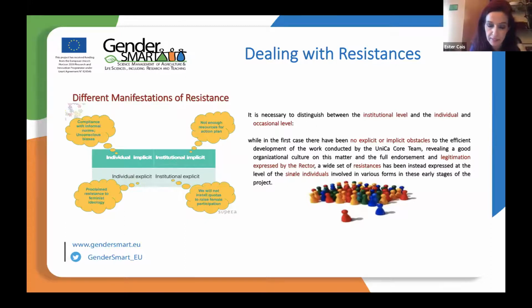For example, resistances about gender equality as a theme and its specific key contents. For example, the risk that an excessive attention to gender equality does not give due consideration to the most correct parameter of merit, regardless of gender, which in itself would therefore be a false problem, as there would be no real discrimination at UNICA from this point of view. Or the risk that an excessive attention on gender equality, and in particular on the rebalancing of women's opportunities with respect to men through positive actions, creates ghettos, and if anything, exalts the vulnerability of women as a weaker sex in need of additional help.